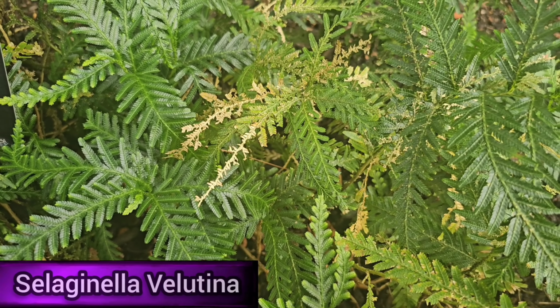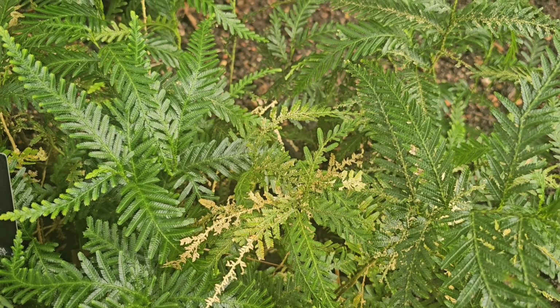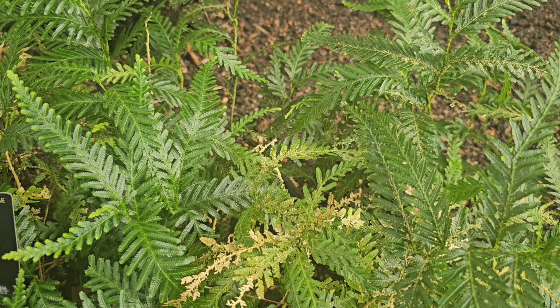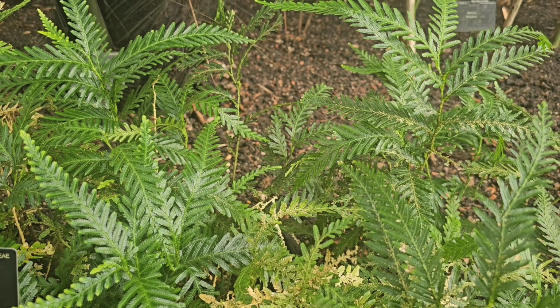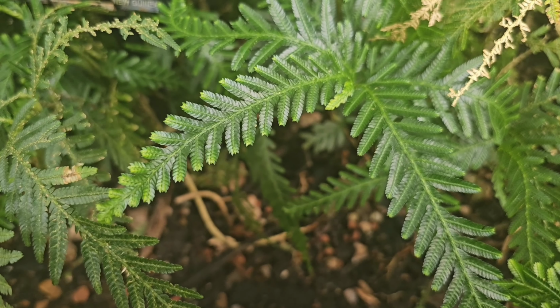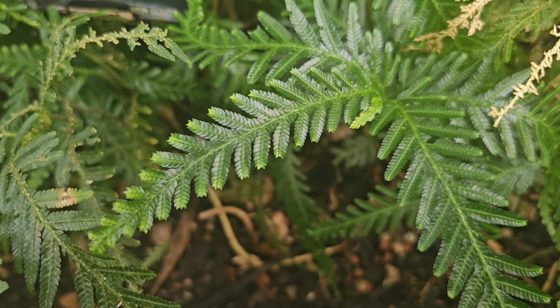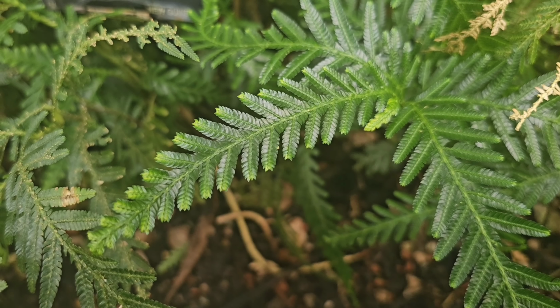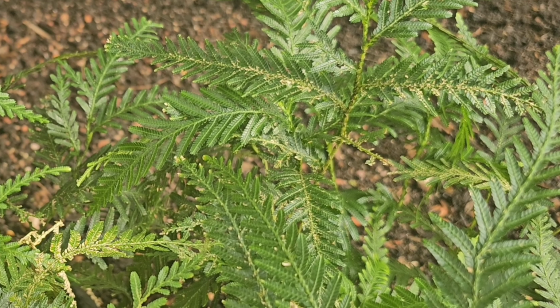Selaginella velutina is a variety of club moss which is closely related to ferns, reproducing from spores but with more primitive roots and smaller scale-like leaves. It is a compact plant with green and silvery foliage and can be trimmed to maintain its shape. It grows well as a low-maintenance houseplant, preferring bright, indirect light, high humidity and moist soil.